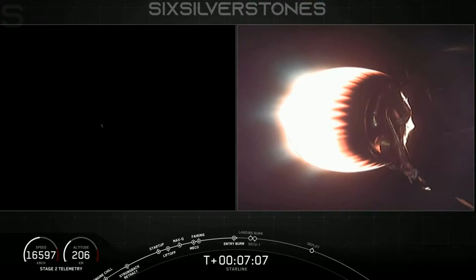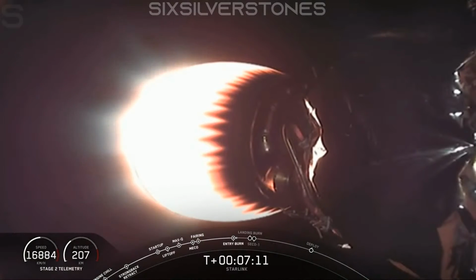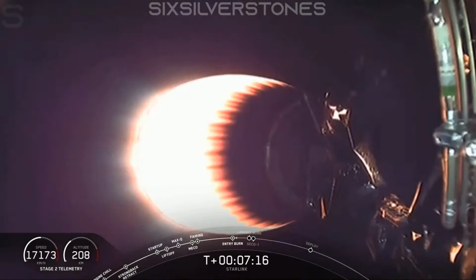Stage 1, entry burn shutdown. And shutdown of first stage entry burn. So Stage 2 burn continues to follow a nominal trajectory. That burn was designed to slow the booster down significantly as it re-enters the upper parts of the Earth's atmosphere.